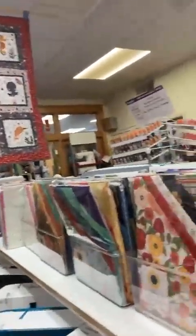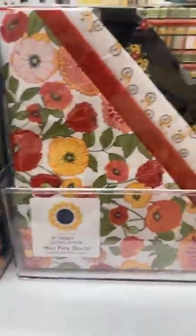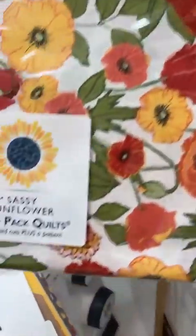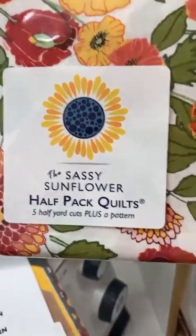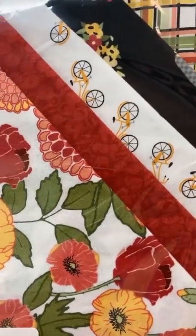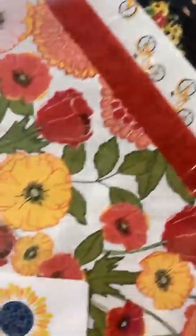So we spent a whole bunch of time putting together 5 half yards. I want to tell you, that wasn't so easy. You have got to know, these things took us a long time, but here they are packaged. You might select a package of colors you like, and by Sassy Sunflower there are 5 half yards, and they make a quilt about 50 by 60, those numbers.